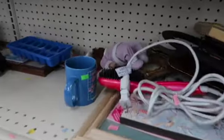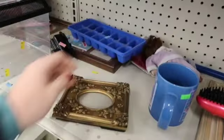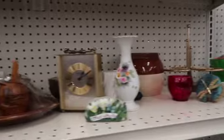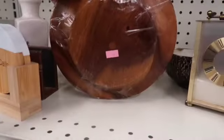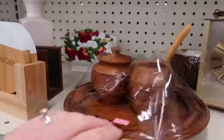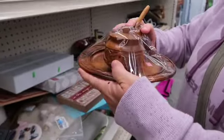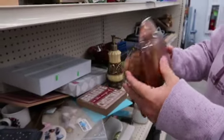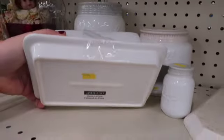I am a sucker for old frames, so I always like to look in this section. This one was cute, but it was pretty cheap and modern. I really liked this sugar and creamer set. It looked like it was hand carved wood. It was really neat, but I left it because there was no markings. She picked it up as well and put it back because there were no markings on it, but it was a really cute set.